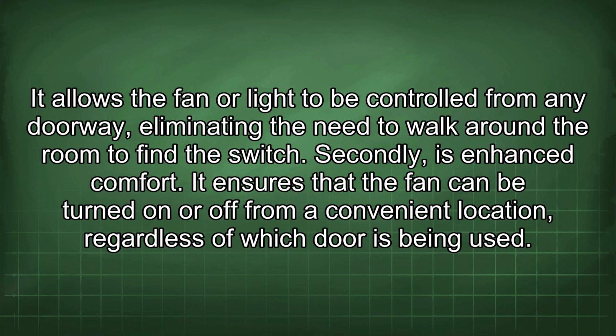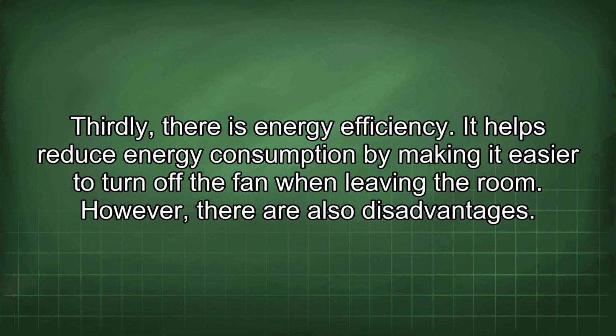Secondly is enhanced comfort. It ensures that the fan can be turned on or off from a convenient location, regardless of which door is being used. Thirdly, there is energy efficiency. It helps reduce energy consumption by making it easier to turn off the fan when leaving the room.